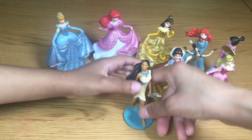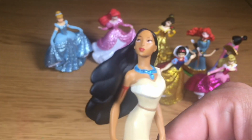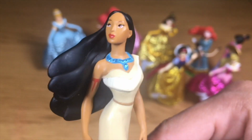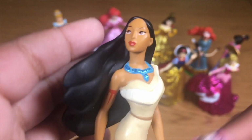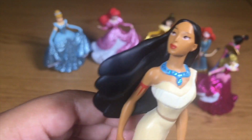Pocahontas. Okay, let's see her up close. She has a very beautiful face. And her necklace is glittery.